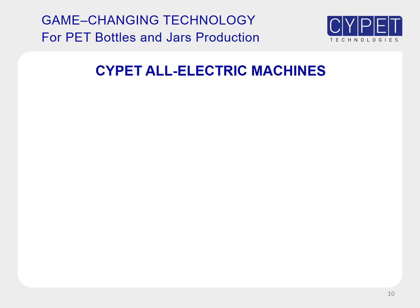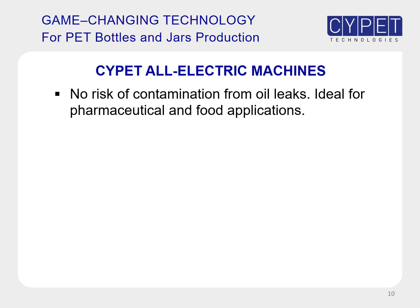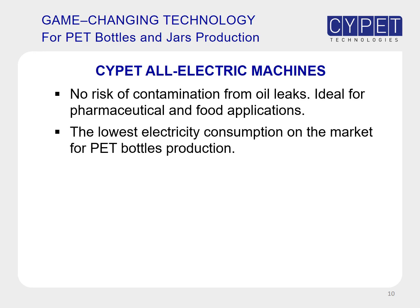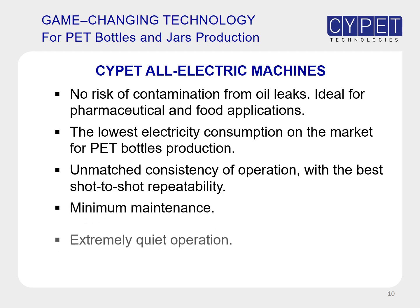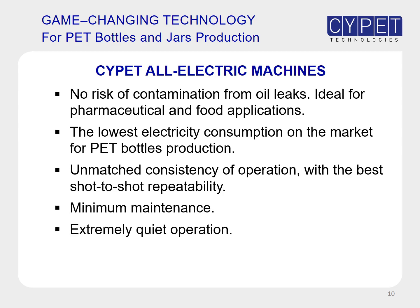3 additional CYPET machine models have adopted all-electric technology, being the only all-electric single-stage PET processing machines in the world capable of producing bottles up to 50-liter capacity or jars of up to 140 mm neck diameter. All-electric machines eliminate the risk of contamination from oil leaks, and are ideal for pharmaceutical and food contact applications. CYPET all-electric machines offer the lowest electricity consumption on the market for PET bottles production. An additional benefit of all-electric machines is their unmatched consistency, with the best shot-to-shot repeatability. Minimum maintenance and extremely quiet operation are additional benefits of all-electric production.